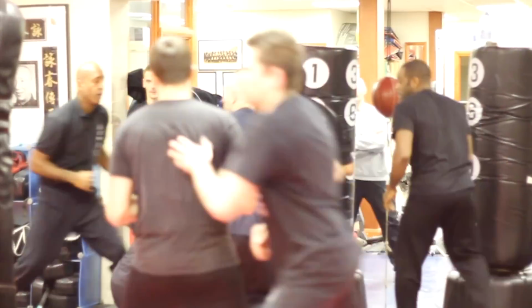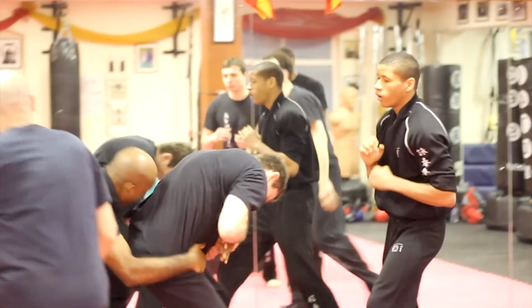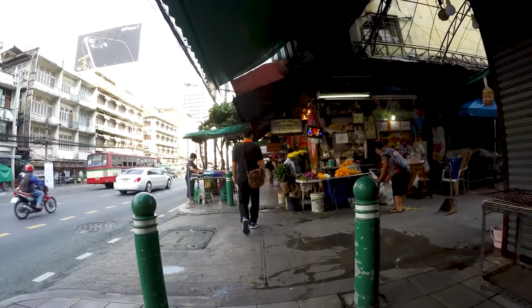But the most important thing is mobility. You have to be able to enhance your mobility to be able to deal with multiple attackers. Get used to identifying where you could stand, where you can move. That would make it very difficult for multiple people to attack you.